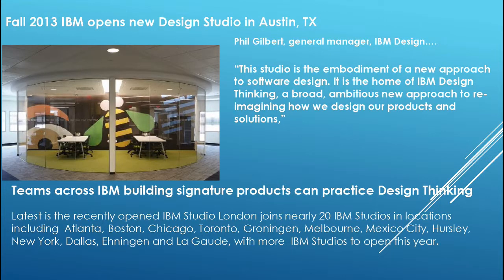So going to the next slide, we're talking about IBM is serious in their investment. IBM is actually building design studios all across the world where teams across IBM that are building signature products can learn about the practices of design thinking, can receive education, and help in understanding the practices of design thinking in the studios and then bringing that back to the labs where their teams are building the products. So in the fall of 2013, IBM did open the first new design studio in Austin, Texas.